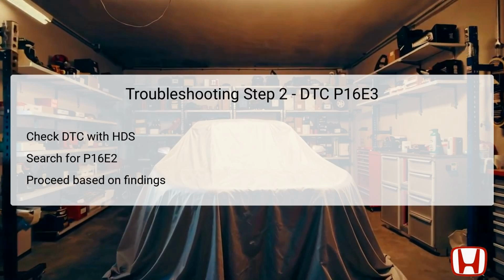In this step, you will need to check again for pending or confirmed DTCs using the HDS. Specifically, look for any indication of DTC P16E2, which refers to the AC generator LIN communication error. If P16E2 is indeed indicated, proceed directly to Step 5 for further investigation. If not, advance to Step 3. This step is critical as it narrows down potential issues by evaluating other LIN communication errors within the powertrain control module arrangement and helps clarify where the problem may lie.